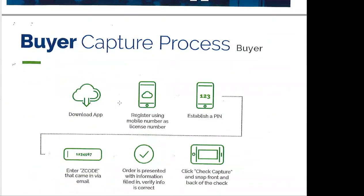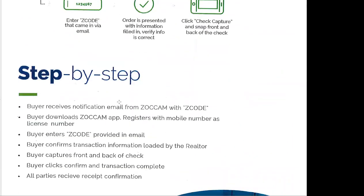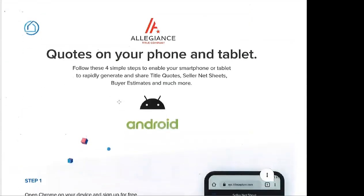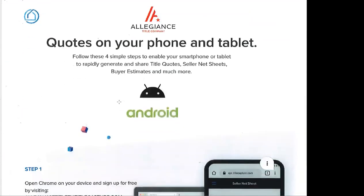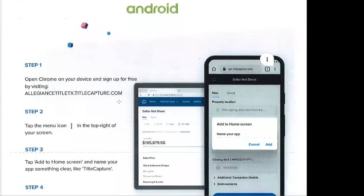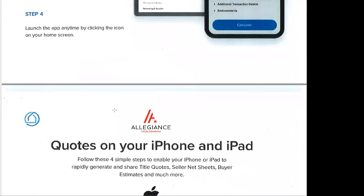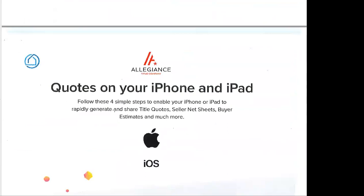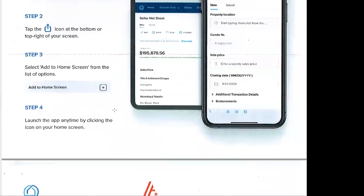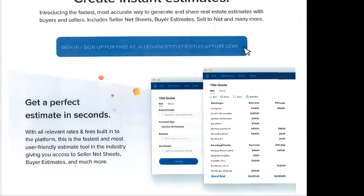That's good. And the buyer can do that, and there are steps on there to do it on your iPhone or an iPad too. So if you have an Android or iPhone, you can use it either way. Do other title companies use this or just Allegiance Title? They have some format of something, but I don't know what it is. Because when I installed it on my phone, I saw some other title companies pop up. Yeah, I'm sure they have their own version of it.